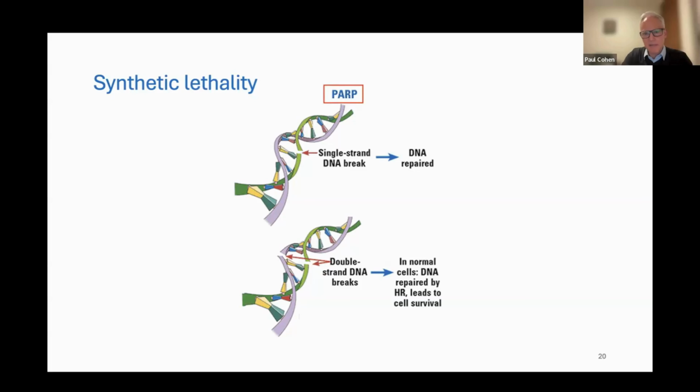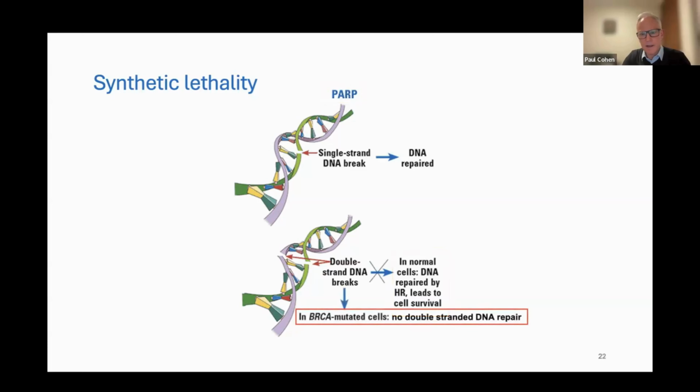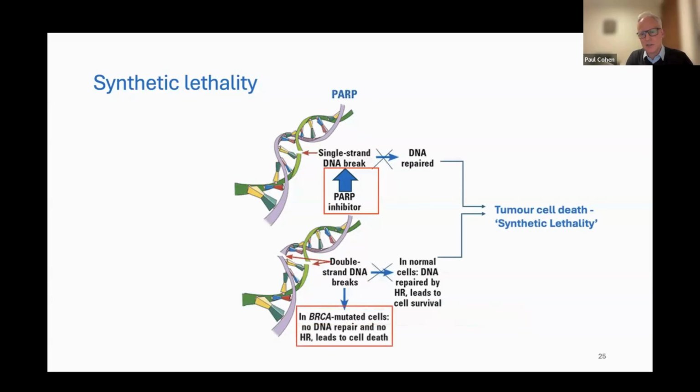So if we have a BRCA mutation either in all the cells of our body, which is what we call a germline mutation, or in cancer cells, only in the cancer cell, we don't get double-strand DNA repair. We're not able to repair breaks in DNA, which are double-strand breaks. If we then poison PARP by using a PARP inhibitor, we take out the only mechanism we have for single-strand DNA repair, and that leads to the death of the tumor cell. So this is the concept of synthetic lethality.